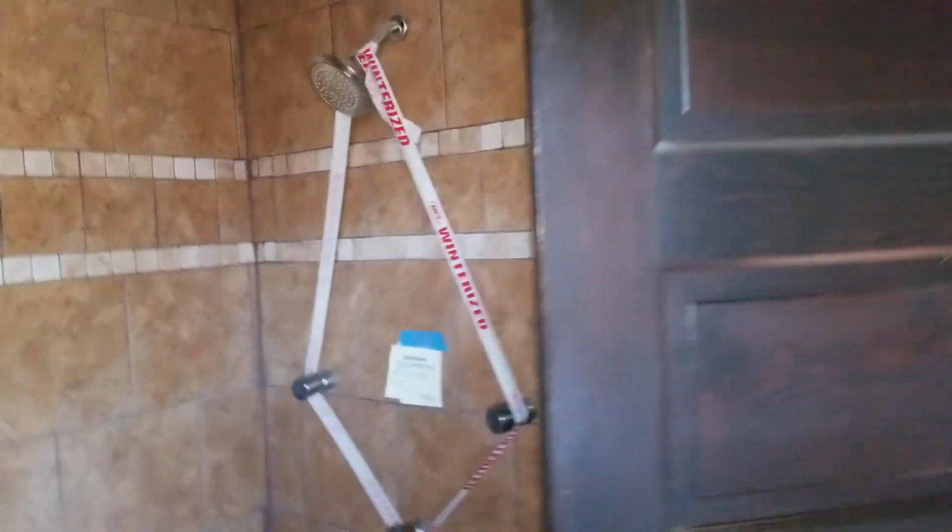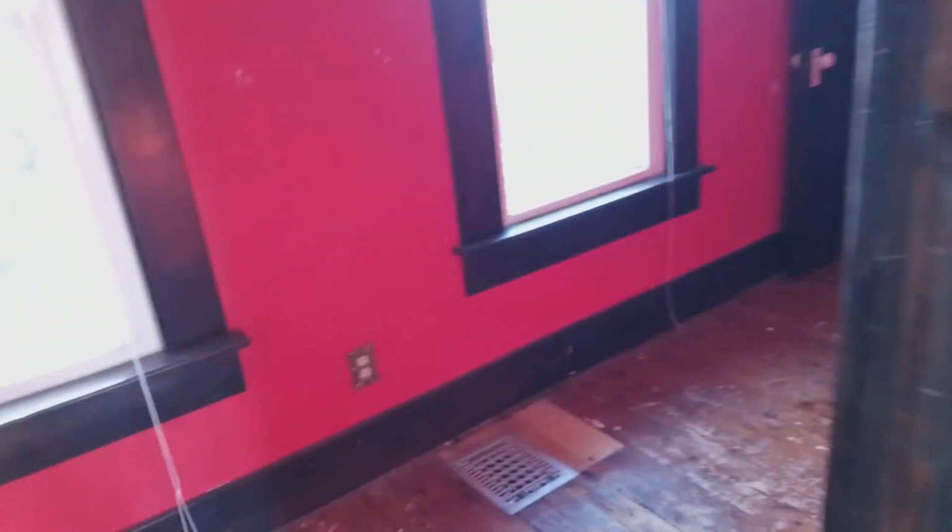This is a double shower. Somebody really cared about this place. I think the bathroom alone is a great selling point to any potential tenant, in particular a young professional.